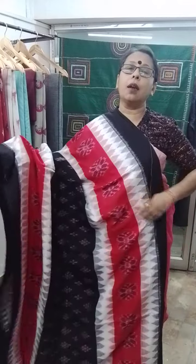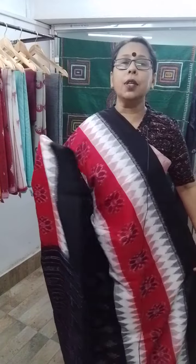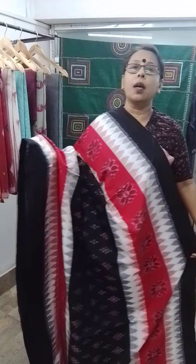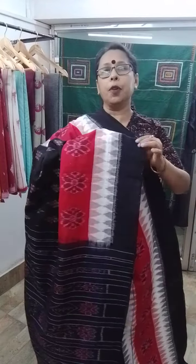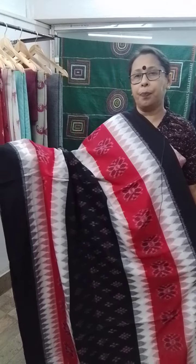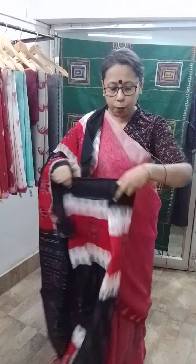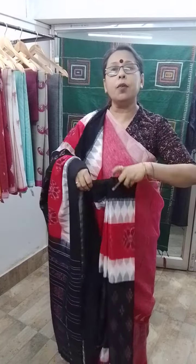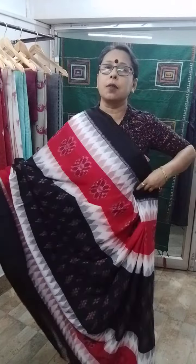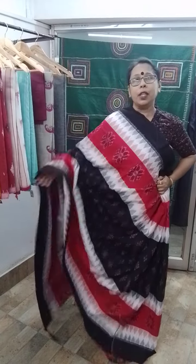These sarees are handloom woven, purely handloom woven, and this saree is from Nuapatna, Khandwa, near Bhuvaneshwar, Nuapatna cluster. This is called Khandwa cotton. This saree comes without blouse piece, but with this saree I can provide you Orissa weave, pure cotton blouse piece. This will be the look after you drape the saree. It will be the look with this saree.